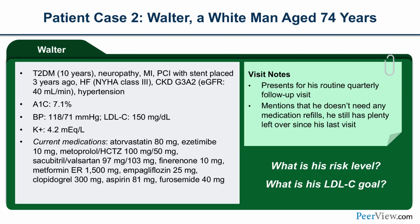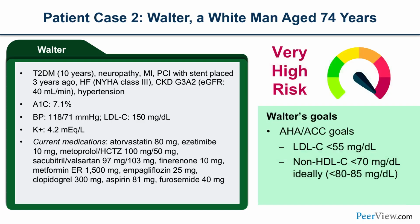So multiple medications. And he's here for a routine quarterly follow-up visit, mentions that he does not need any medication refills. He still has plenty left since his last visit, which is suspicious. So first of all, what is his risk level and what is his LDL cholesterol goal? Well, he's in the very highest risk category, and his LDL cholesterol goal by ACC/AHA guidelines is less than 55 milligrams per deciliter, with a non-HDL cholesterol goal less than 70 ideally, but at least less than 80 to 85 milligrams per deciliter.